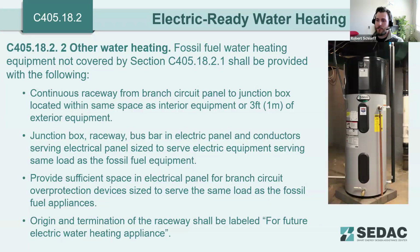Moving beyond those units, these are units that are above 300,000 BTU per hour for water heating. Again, this is similar to the larger space heating requirements, where we want a continuous raceway within 3 feet of the exterior equipment or within the same interior space. Again, making sure that this equipment is sized to serve the same loads as the fossil fuel equipment, providing sufficient space for the overcurrent protection devices that are again sized the same, and then again labeling this electrical panel. I think we probably all understand the frustrations of an electrical panel that isn't properly labeled. That's pretty frustrating to come across, even if you're just trying to find which circuit got tripped.